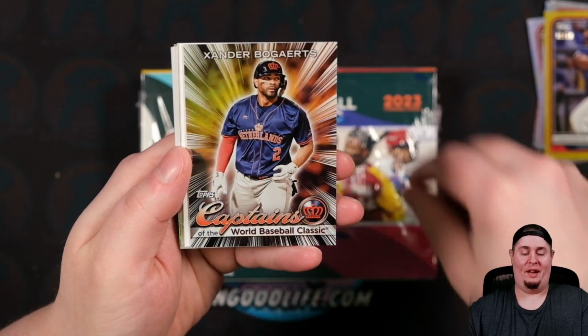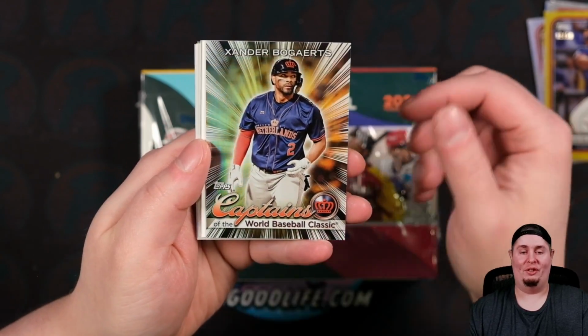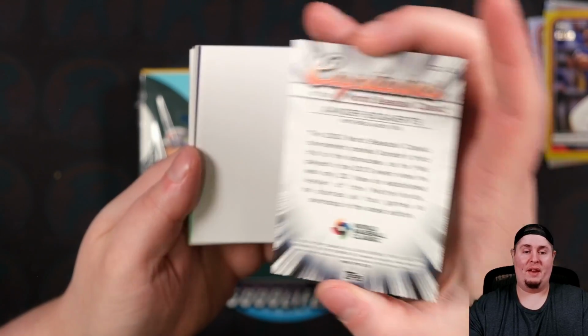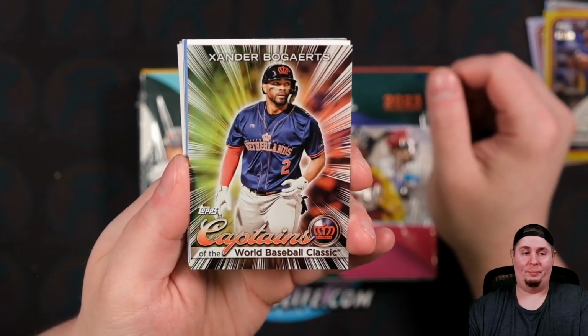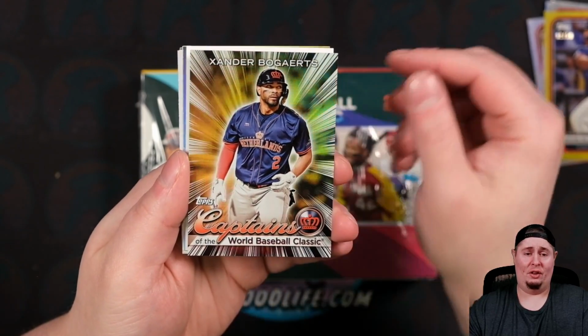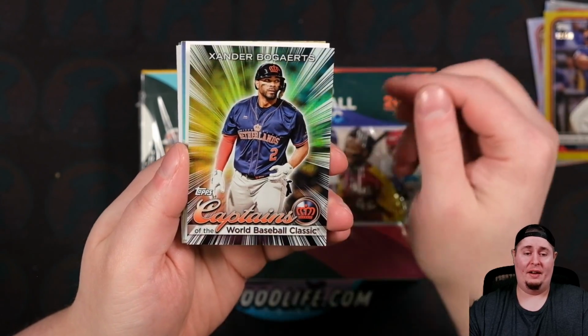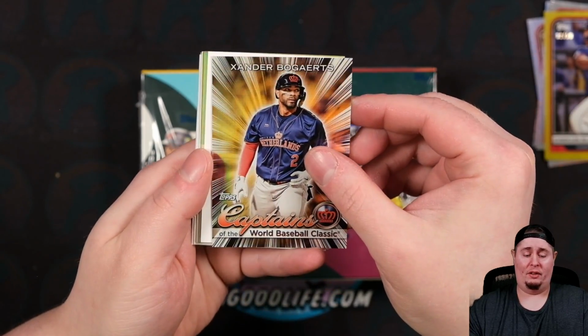Captains of World Baseball Classic, Xander Bogaerts. That is a really, really cool looking insert from the Netherlands. Not numbered on that one. Looks great. That looks awesome. I'm trying to think of some comparable inserts that I've seen that look like that. I've got nothing. That's just a great looking card.